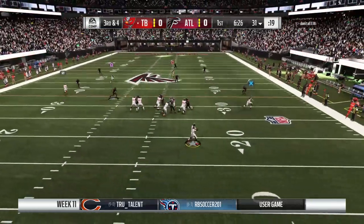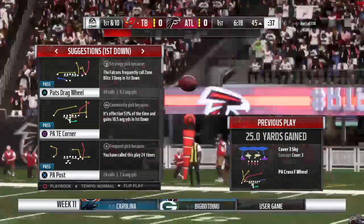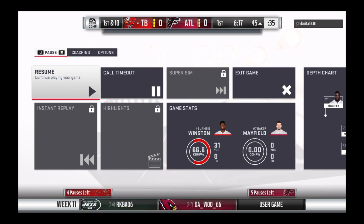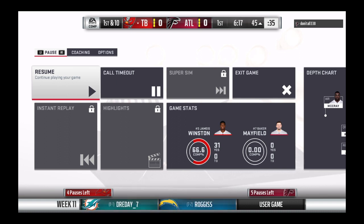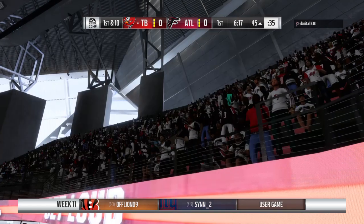Jameis to throw it. Toward the sideline. Did he keep the feet in? Yes, he got them both down, says the side judge. And that's good enough for a first down.